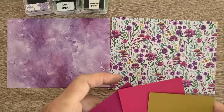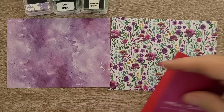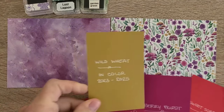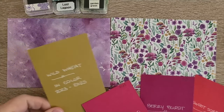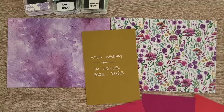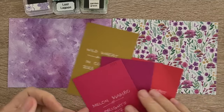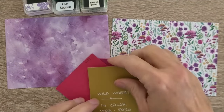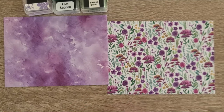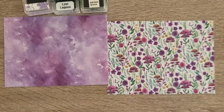I thought that Sweet Sorbet, Berry Burst, Melon Mambo, and Wild Wheat. I thought Wild Wheat would make a nice accent for a masculine card. So those are my color options. Not sure what I will actually end up doing. I have pulled out Garden Green and Crumb Cake thus far, but I might try to introduce a card or two with these colors.